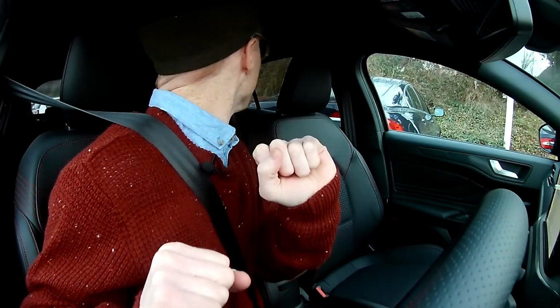Let it park itself. I'm a bit worried about it, really. I'll close my eyes. I can't do that, it's scary. Someone put their trolley right in front of me when I'm trying to park the car, although I'm not actually parking the car because the car's parking itself. Look at this, perfect. I can now do my grocery shopping.